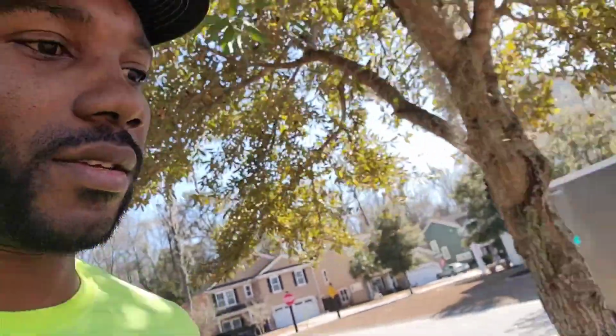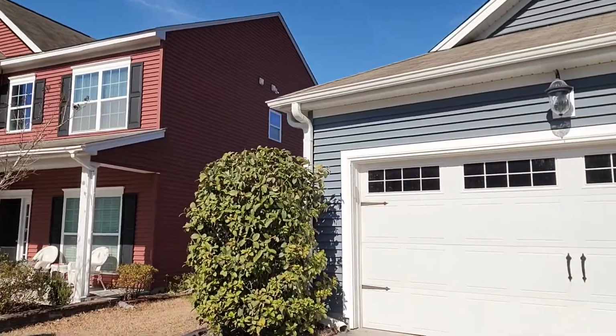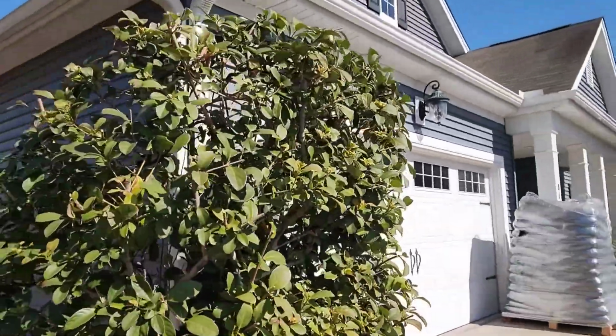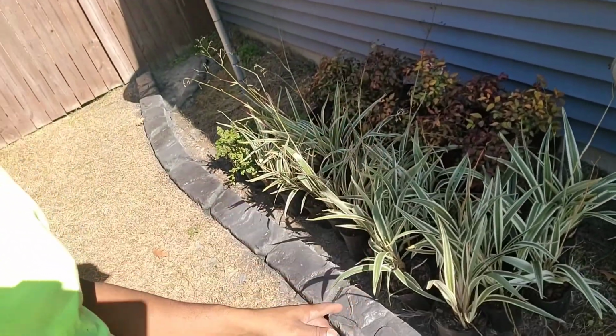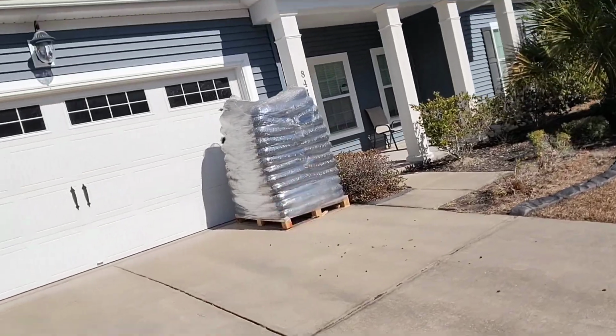On the flip side, I'll be removing this big boy here as well. I'll be removing that one today. I actually created a design here after doing the tear out, and I'll be installing some flax lilies, some fire pollen andinas, some ground junipers, some sunshine ligustrums, and also some winter gem boxwoods right here in the front area. But of course I got to do the tear out first, so stay tuned.